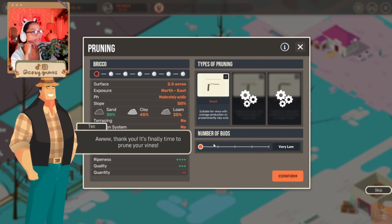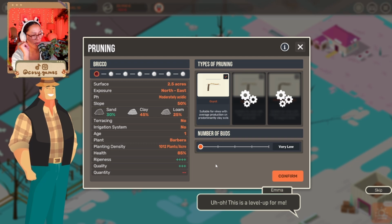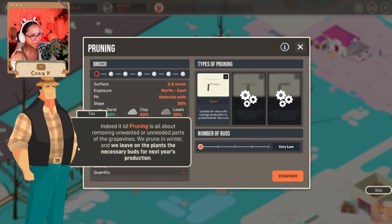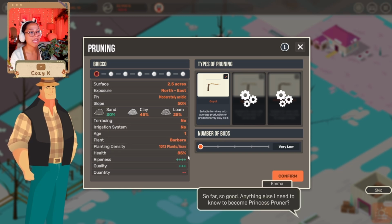Aw, thank you. It's finally time to prune your vines. Uh-oh, it's a level up for me. Indeed it is. Pruning is all about removing unwanted or unneeded parts of the grapevines. We prune in the winter and we leave on the plants the necessary buds for next year's production. So far, so good. Anything else I need to know to become Princess Pruner?